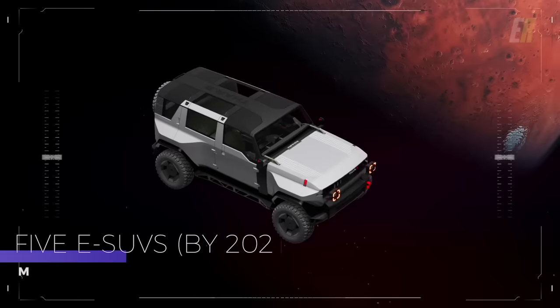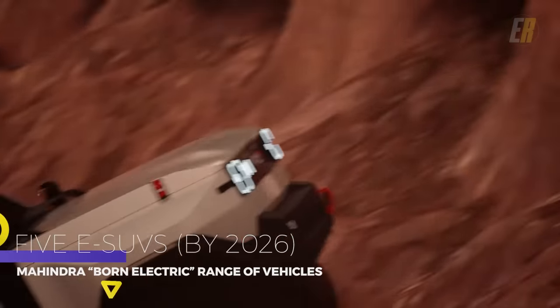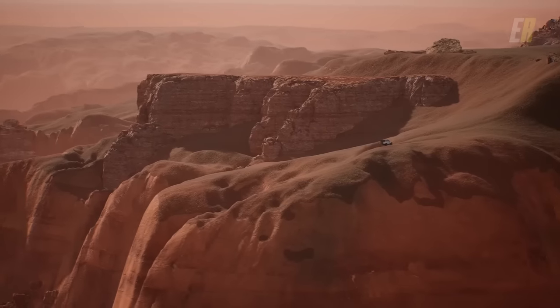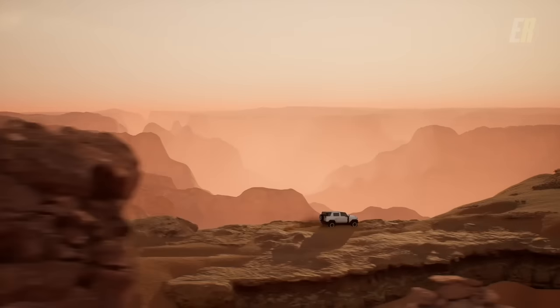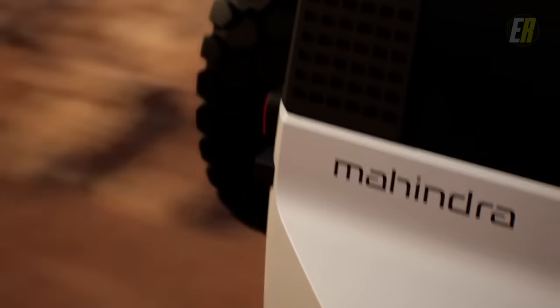It's part of Mahindra's Born Electric range of vehicles, which will include as many as 5 new electric SUVs by 2026. This electric vehicle concept breaks away from the traditional Wrangler look that the original Thar was known for, marking a fresh design direction for the brand.